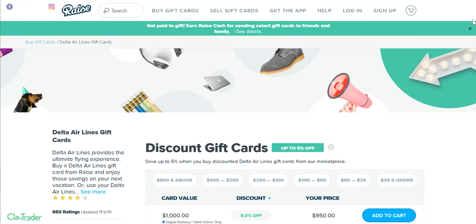So that's how the site works. For me, it's like a treasure hunt. You pull up the site and you just start digging around and looking. Remember though, don't come here and just start to spend money because, hey, I'm saving all this money because I'm spending all this money. No. Make sure there's some sort of need that's behind it.